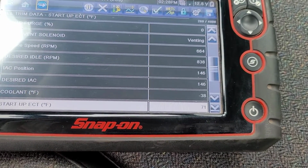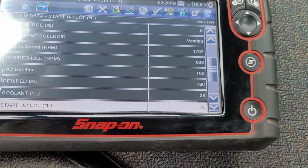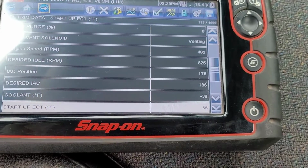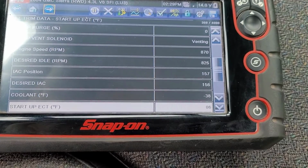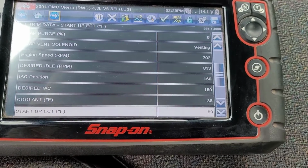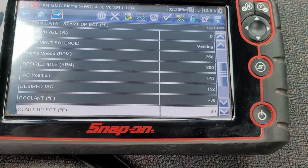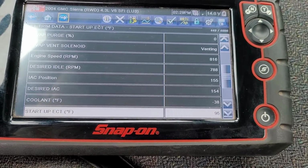Let's see. See, that startup goes to 82. Why is it reading that? That's a good question. 86. That's weird. The only thing I could think of is maybe it's taking something with the ambient temperature and doing a calculation. That's a possible, because you see the coolant temperature still reading negative 38. That never really changes. And now it's starting okay.